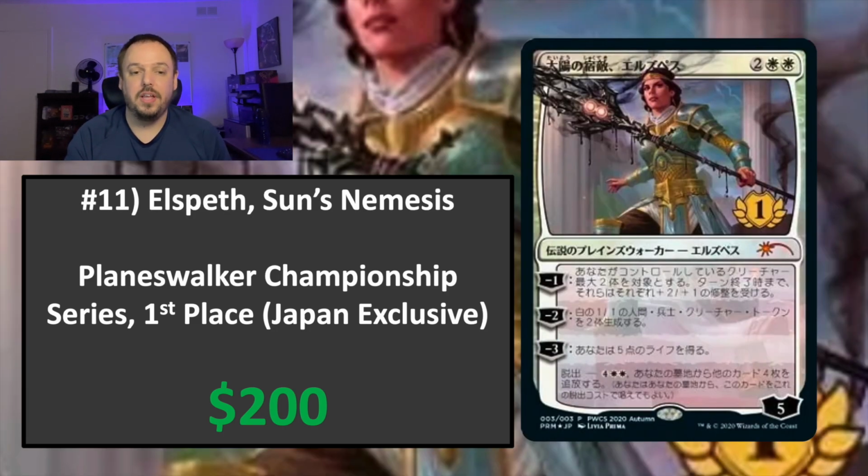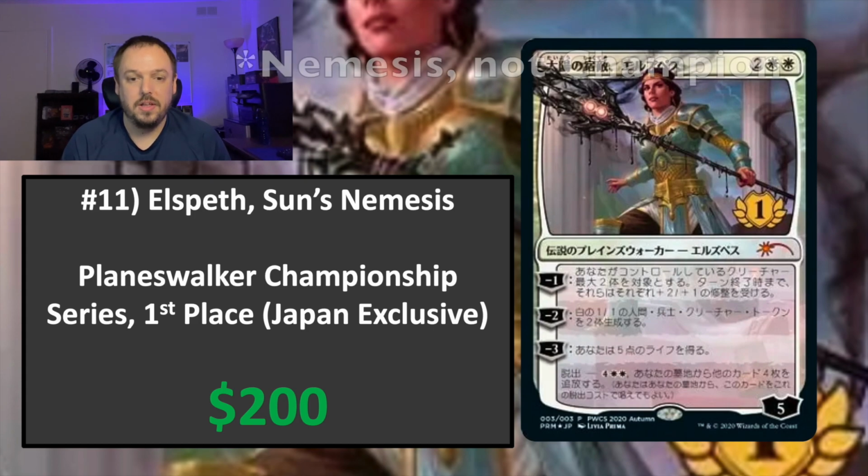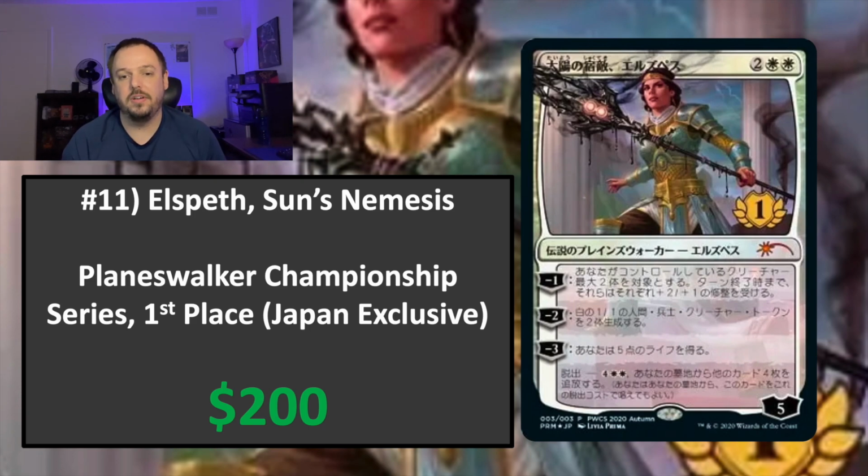And moving on to number 11, we have Elspeth, Sun's Champion, Planeswalker Championship Series, first place, also $200. So just like Basri right before it, this card was exclusive to winners in Japan of different events. This one was given out in the fall of 2020, so right before the Basri Ket one was.